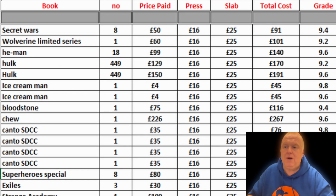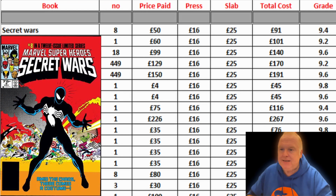Okay, so let's have a little look-see at some of the books that came back from CGC recently, and we'll have a little nib and see whether we've made money or not. As you can see, first book on the list is good old Secret Wars 8. Secret Wars 8 is one for my personal collection. This is a book that obviously is the first appearance of the black costume.